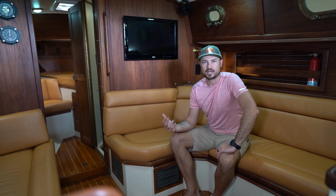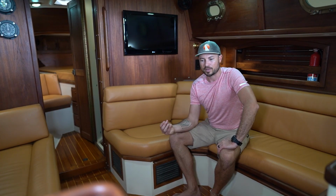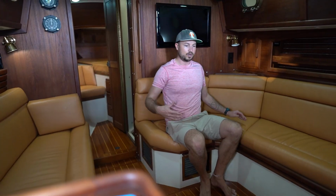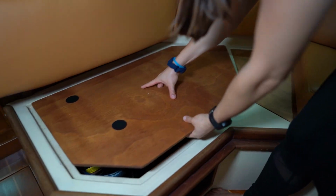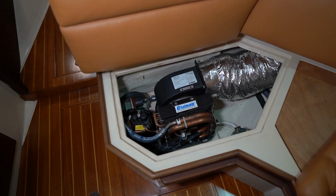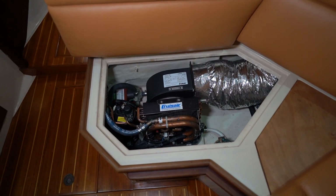The storage space on the Pacific Seacraft 37 isn't amazing. Again, this boat was designed to sail really well offshore, and so I think they compromised on the interior volume in order to achieve that. The owner, Carlin, installed an air conditioning unit, which is right below me, which, trust me, I would love to have. But once you install a compressor like that and the air ducting and everything, that's going to take up a substantial amount of the storage space that you do have.